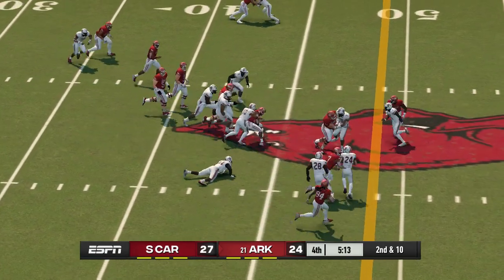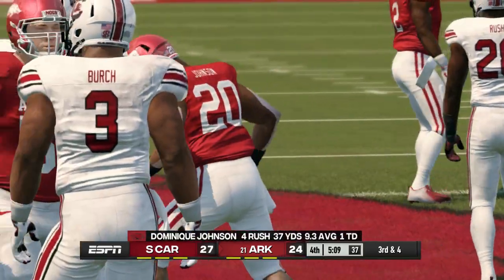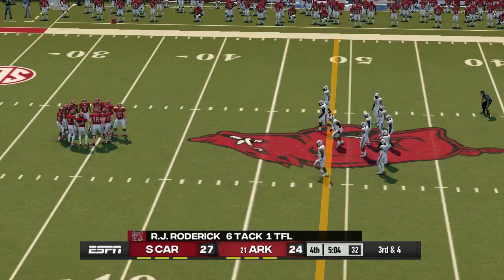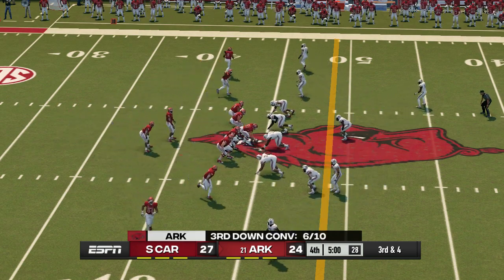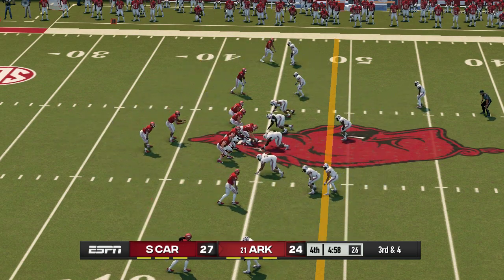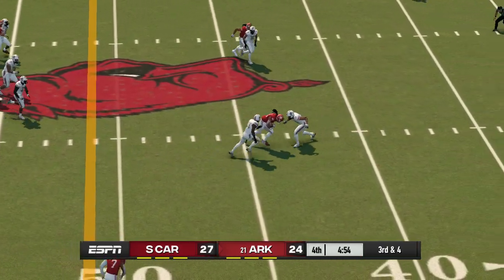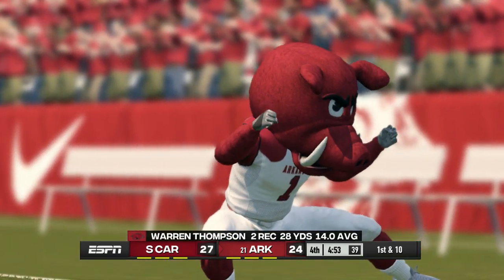Off on the delay. Runs it right. Nice pickup. Johnson gains around 6 yards on the run. They're about 4 yards away here on third down. Quick pass. He's taken down right around the 44-yard line.